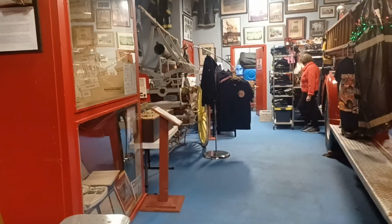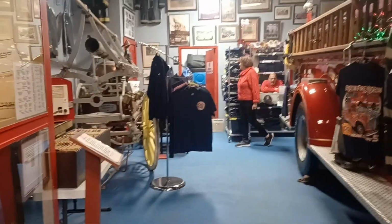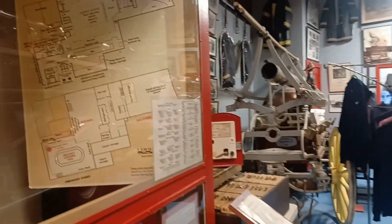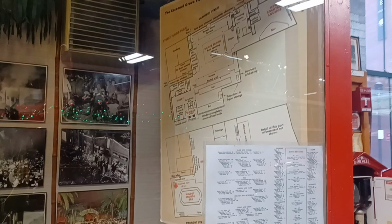When I come back, you have more information for me. Oh yeah, the Coconut Grove. Coconut Grove, and that was a big fire before my time. No, it wasn't a big fire. The fire was out within 45 minutes.